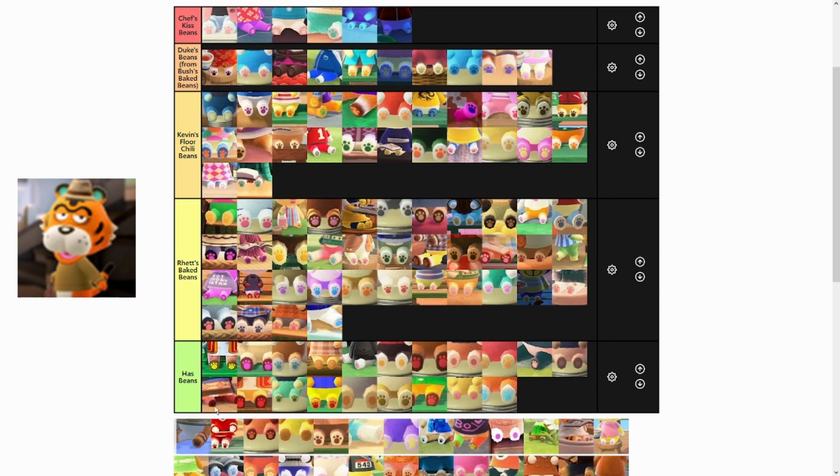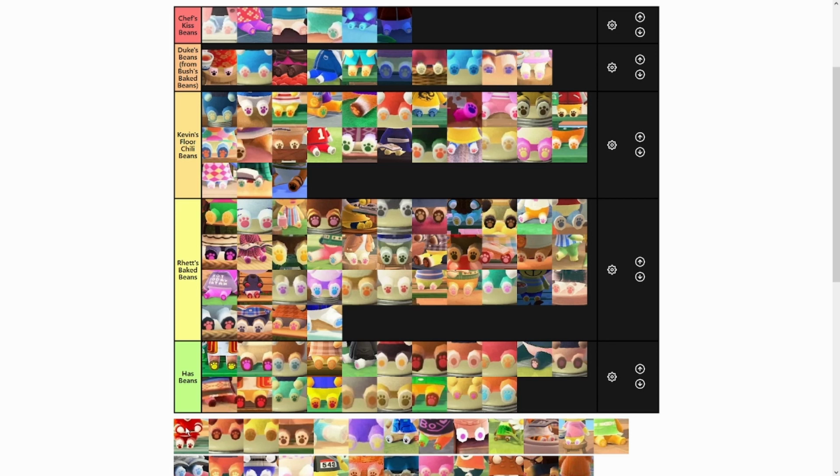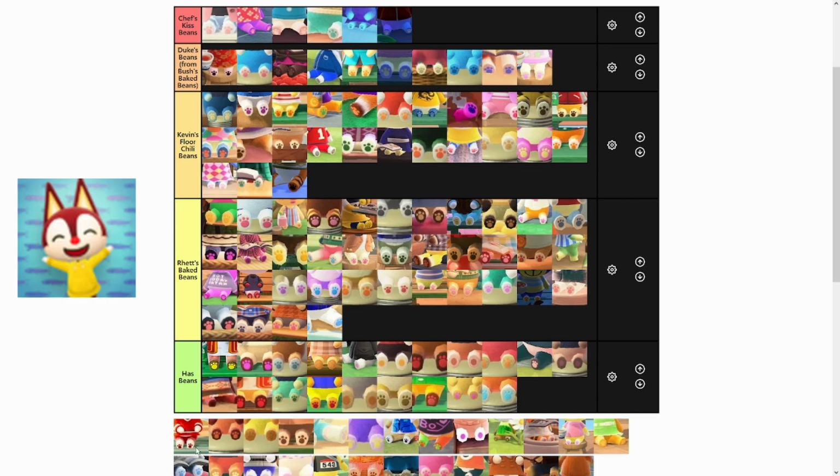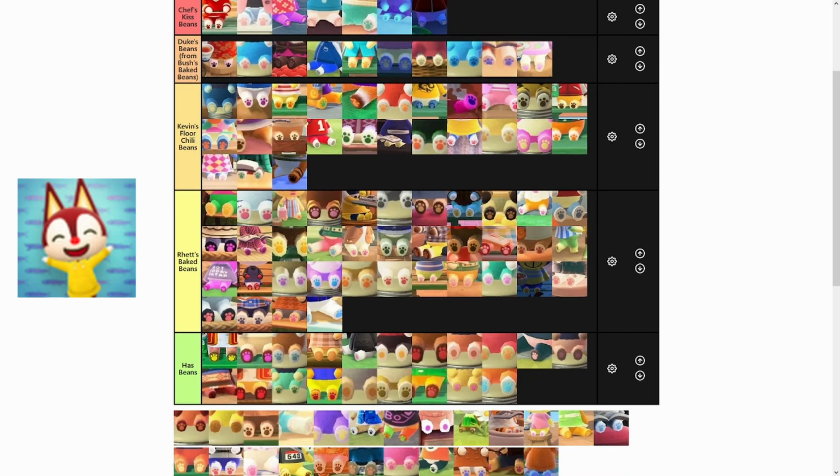Rowan, I think these are gonna go into Kevin's floor chili beans. Okay, Rudy, look at these beans. Look how beautiful they are. The red, such a good color. I was about to do a chef's kiss because these belong in chef's kiss.